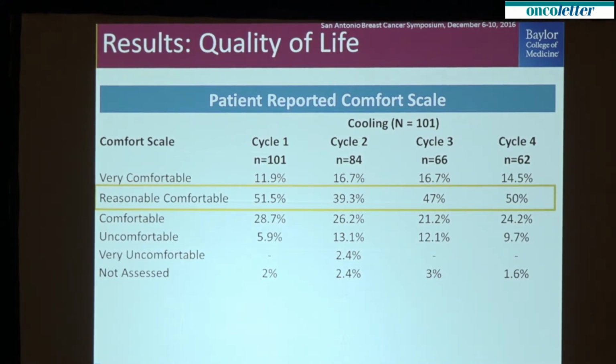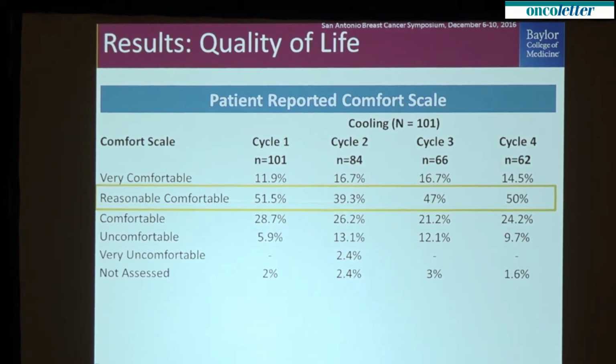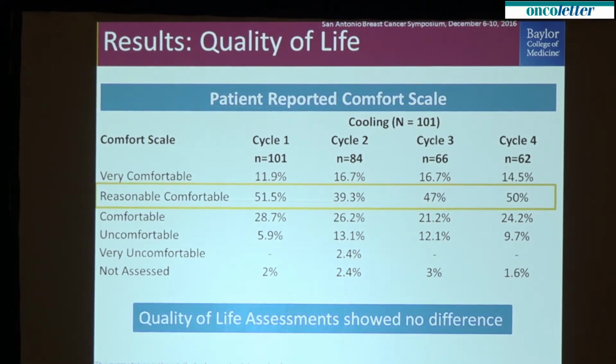Here is the patient-reported comfort scale. Most participants rated the device as reasonably comfortable, and very few found the scalp cooling device to be uncomfortable. The quality of life assessment showed no significant difference between the scalp cooling group versus control, or in the successful hair retention group versus alopecia group.